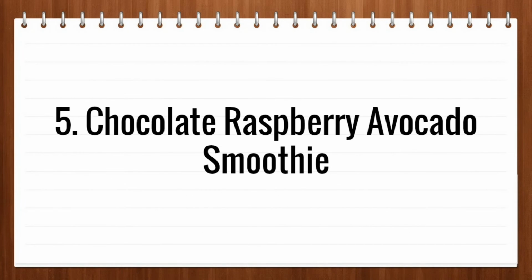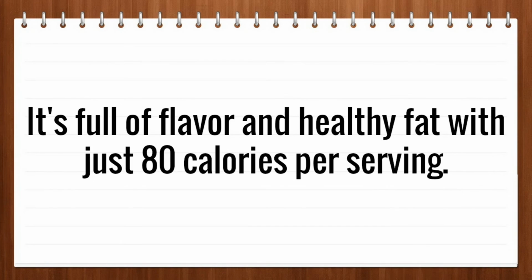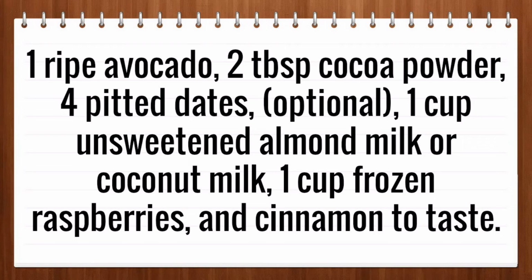5. Chocolate Raspberry Avocado Smoothie. This rich chocolate raspberry avocado smoothie is the perfect way to enjoy chocolate in the morning. It's full of flavor and healthy fat with just 80 calories per serving. Combine all these ingredients together and blend until smooth. 1 ripe avocado, 2 tablespoons cocoa powder, 4 pitted dates, optional, 1 cup unsweetened almond milk or coconut milk, 1 cup frozen raspberries, and cinnamon to taste.